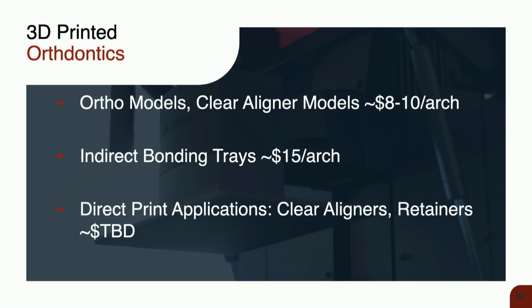And then, of course, we look at direct print applications. So rather than making models that you suck down thermoforms on, for clear aligners, they have clear aligner resins that are in the works. The big problem with them is they're kind of brittle and not very robust. Again, these are only meant to be in the mouth for 2 weeks, roughly. But again, clear aligner direct print applications are very exciting. I don't really have a cost per print for those, because the pricing is a little bit ambiguous. But this is some of the stuff that's in development in terms of directly printing for ortho.